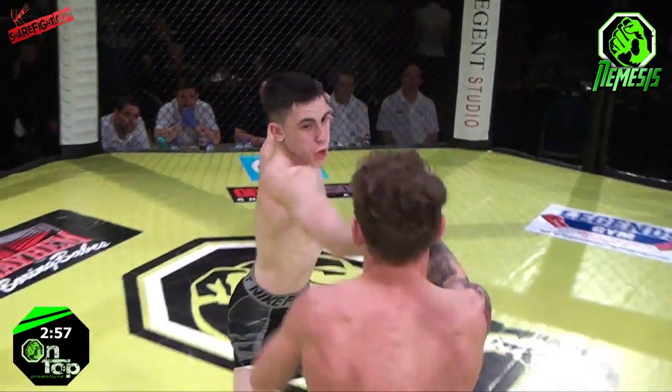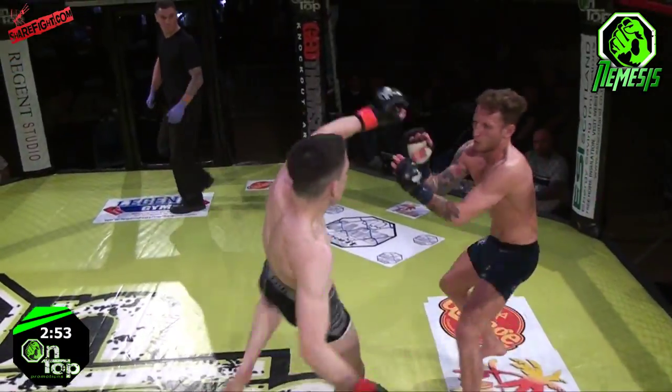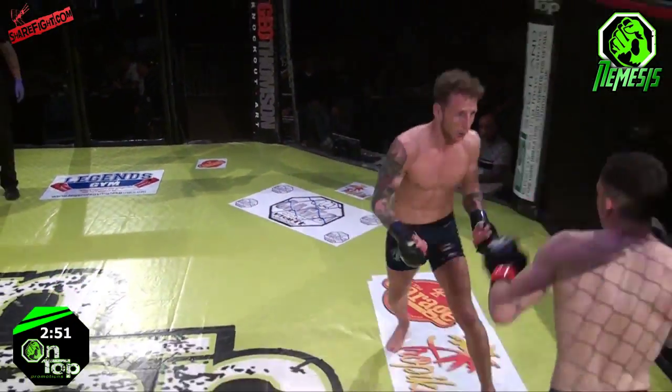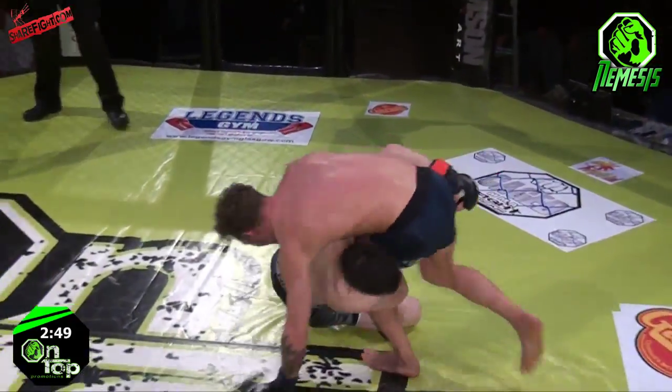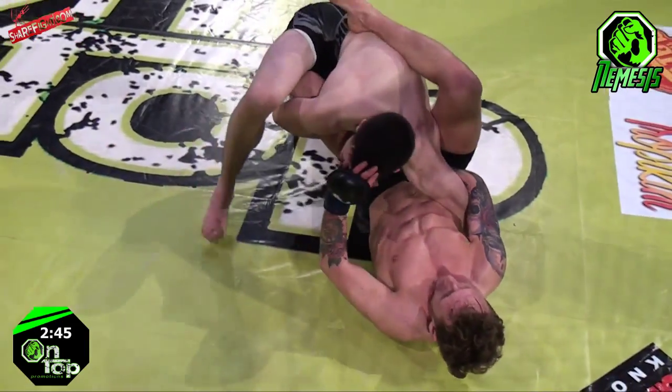First two rounds in the bag, who knows how they'll be scored. Both guys doing really well. I would have probably given the first round to McEwan. Second round could have gone either way. McEwan stretching, reaching for the takedown. He gets it. Look at Nicol though, working so hard to try and bounce straight back to his feet.